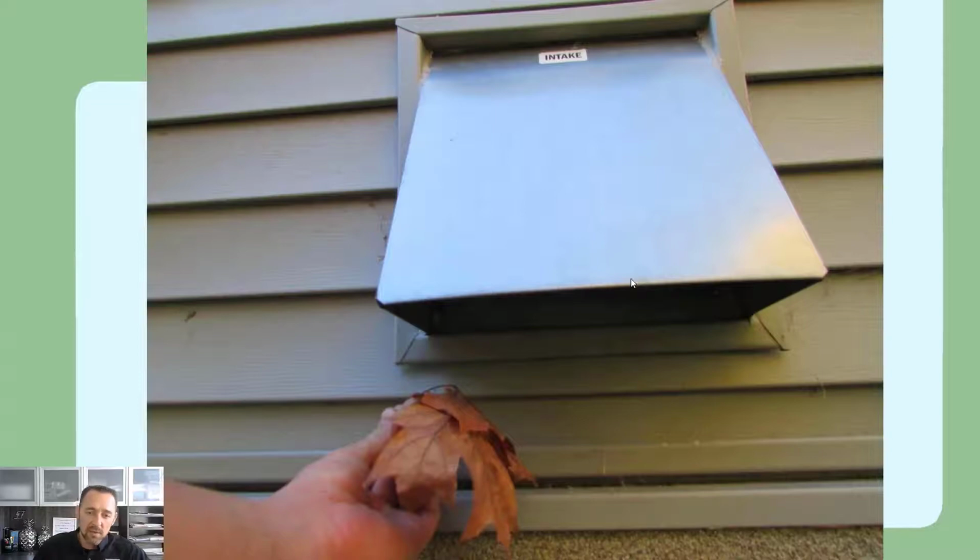Now, here I'll have to explain the picture. The label is here. This is clearly supposed to be the intake for the air exchanger, but I'm holding a leaf there and it's bending my leaf backwards. You see where I'm going with this? This is the exhaust. They got the intake and the exhaust backwards.